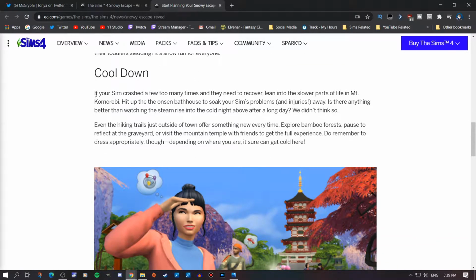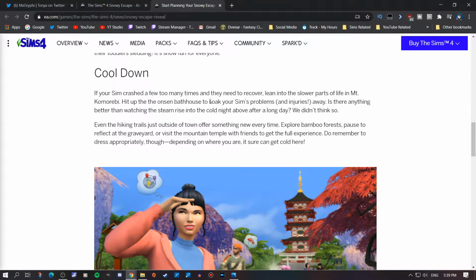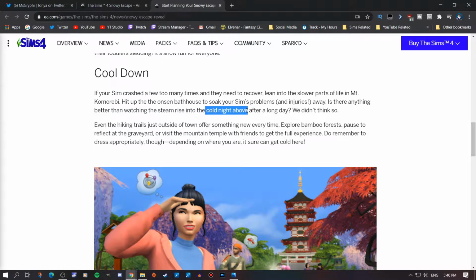But yeah, it says cool down, if your Sim crashed a few too many times and they need to recover, lean into the slower parts of life in Mount Komorebi. Hit up the onsen bathhouse, mispronouncing that so badly, to soak your Sims' problems and injuries away. Is there anything better than watching the steam rise into the cold night above? Wow, that makes no sense to me. But anyway, after a long day.